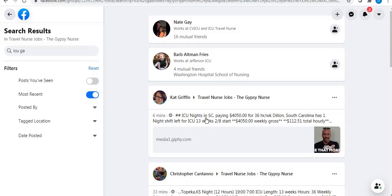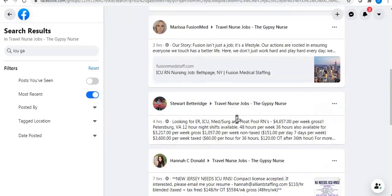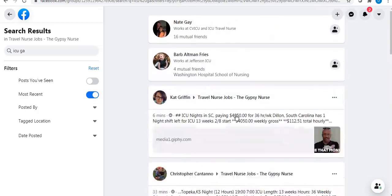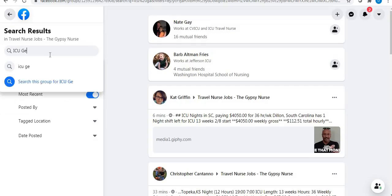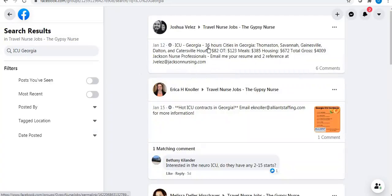I'm scrolling here. It's ICU in South Carolina. All right, hold on one second. Here we go. All right, ICU Georgia.